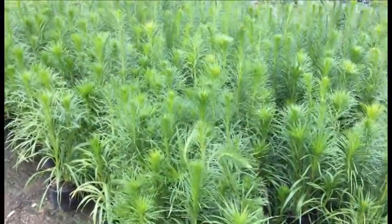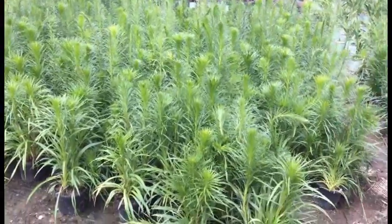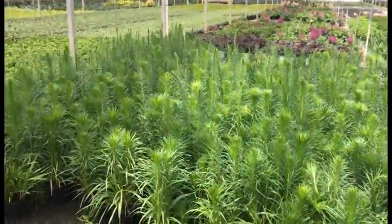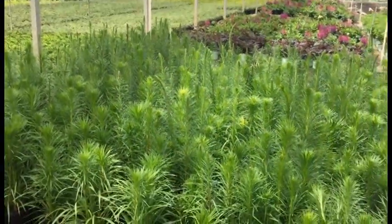Liatris spicata, right in front of me. You can see these things are starting to bud a little bit, and they're getting that awesome height that they're kind of known for. This is a great native plant, and one of them that you certainly have to have in your shop. Very showy when these things start to flower.